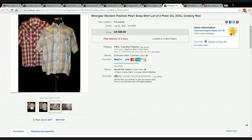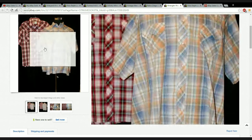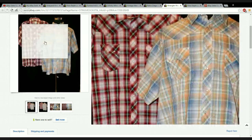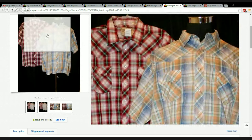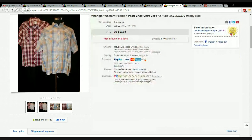Just a really nice lot. If I find two things like this, I'm obviously going to lot them together. It's a no-brainer. Very nice pockets, nice color, nice pearl snap. So I got 25 a piece for them. I paid $3.50 a piece, I believe, at a Salvation Army, so I was in them for like $7. So really just a nice flip.